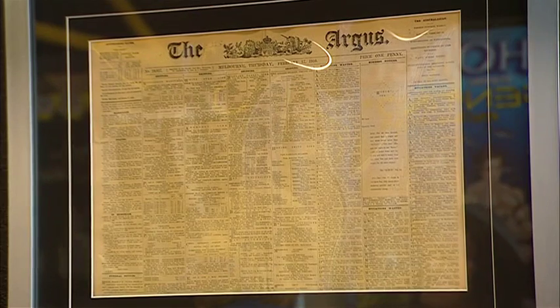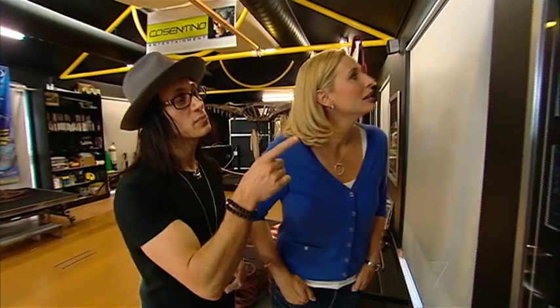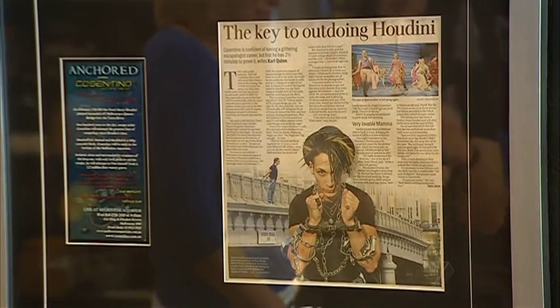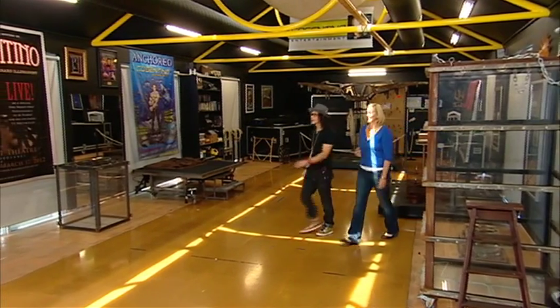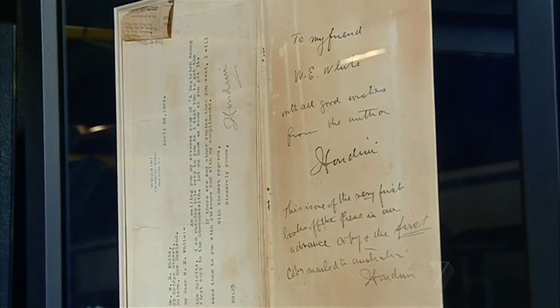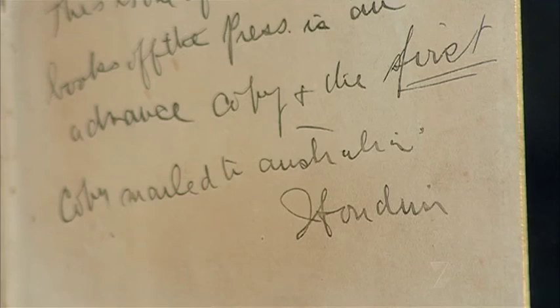The Argus newspaper here, that's the February 17th, 1910. Oh, wow, it is too. And Houdini appeared in that for doing that stunt in the Yarra. And then 100 years later, basically, I'm in the Age newspaper, and they're both articles together. Unbelievable. And that's not the only piece of precious Houdini memorabilia. It's the first book that came into the Commonwealth in 1924. It's called A Magician Among the Spirits. It's about Houdini debunking fraudulent mediums.